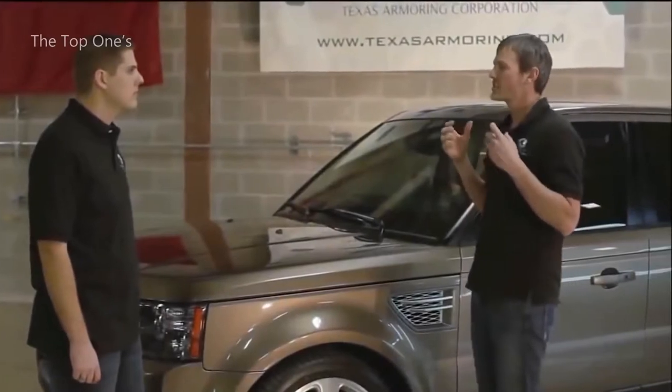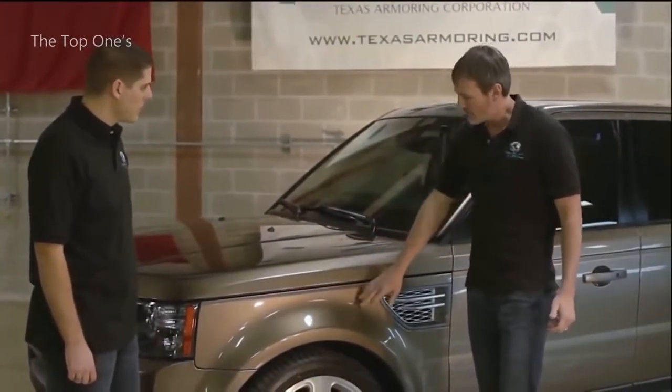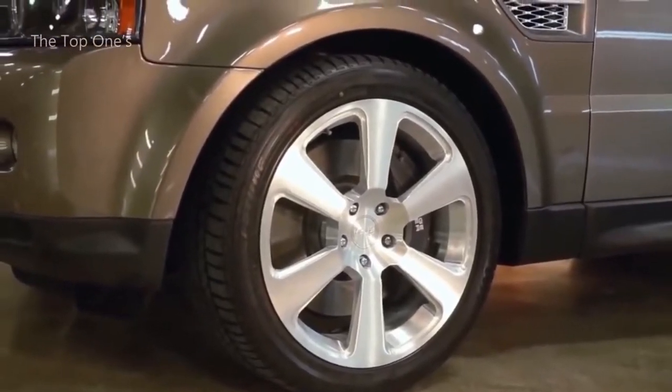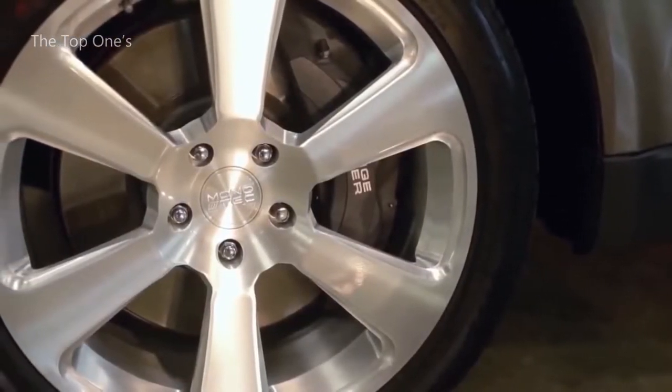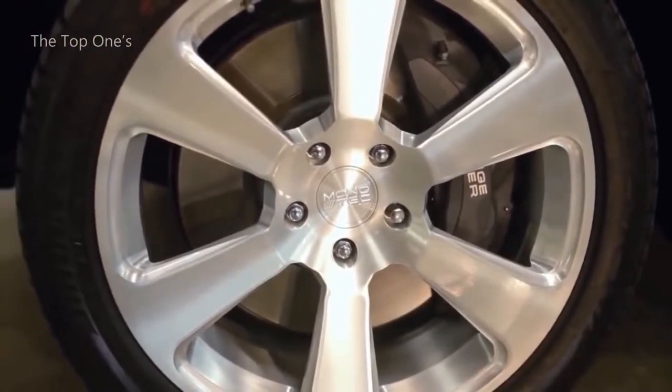All right. So besides our standard armored package, we have armored the hood with composite armor, the fenders armored. We've also installed run flat tire inserts, along with a ballistic forged alloy wheel. The braking system is a heavy duty, high performance braking system.